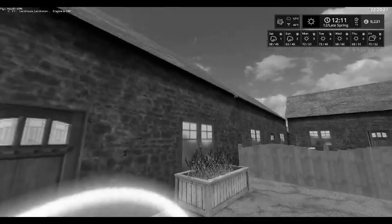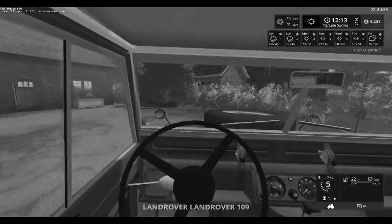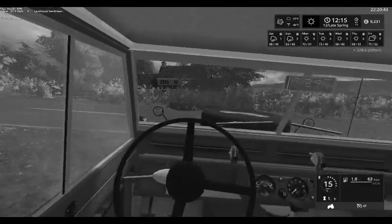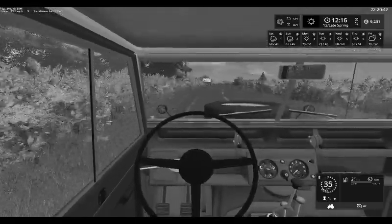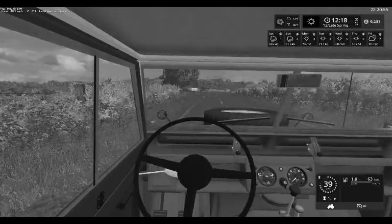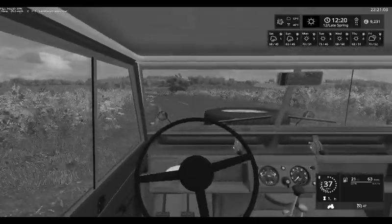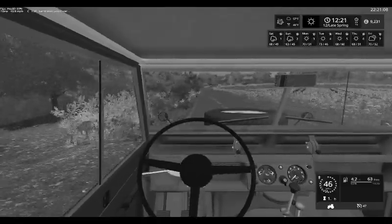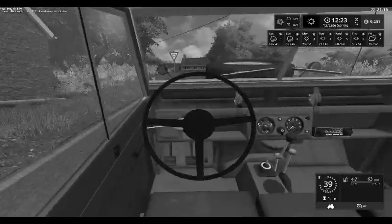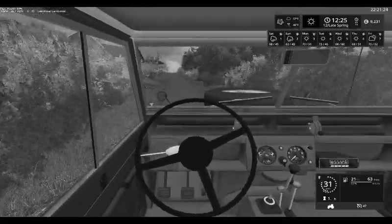Let's see how many eggs we can sell. 328 pounds we gained through selling eggs, so that's all good. Get around there, yeah, lovely. We can get around there. So now we shall head to the farm, and that is where we shall finish on here for today. We'll at some point pop down to a neighbouring farm. And here we go, back up to the yard.